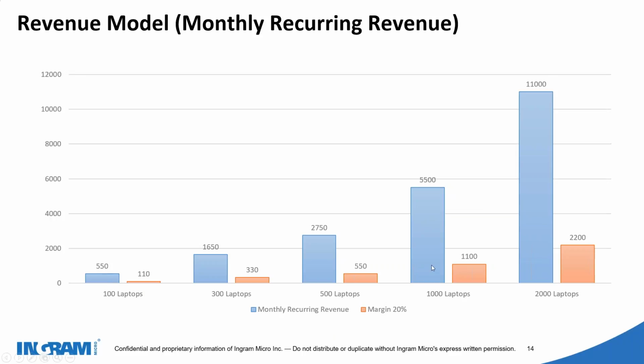All the way up to 1,000 desktops. Let's say out of your entire base, you have secured 1,000 desktops backup. You are looking at a monthly recurring revenue of $5,500 with about $1,000 as a margin month over month.